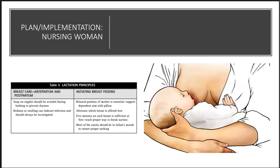So again, like we said, in terms of nipple care, you're also looking out for potential problems like nipple irritation and cracking. That's a potential problem for mothers who are breastfeeding. So in terms of nipple care, you want her to clean the breast with warm water, no soap. She could use absorbent breast pads if leaking occurs. She can apply warm compresses after each feeding and also air dry.